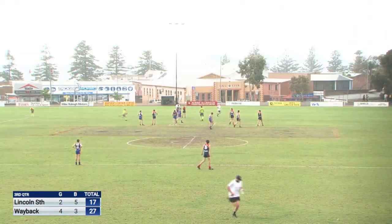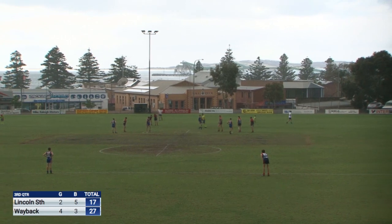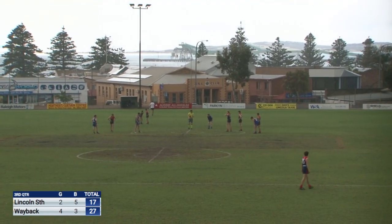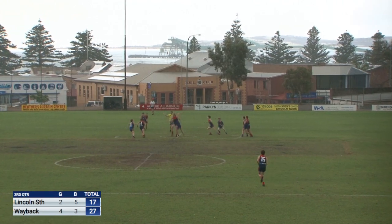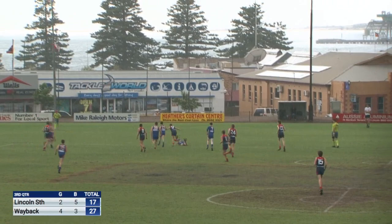South's got a lot of good players out there that really need to stand up now and get involved in the game. South players really need to start to work on their skill level, just making sure that they get control of the balls in these slippery, wet, greasy conditions. Certainly tough out there at the moment.